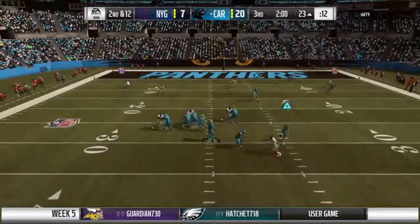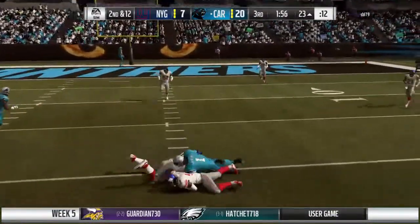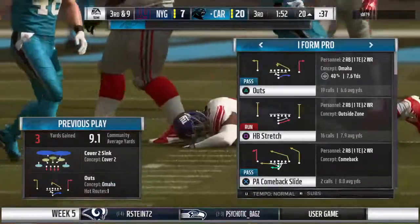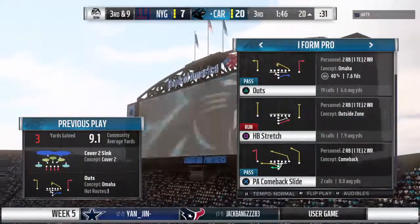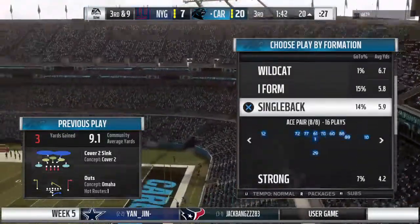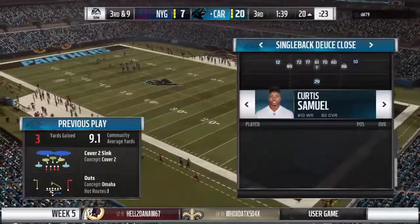To throw on 2nd down is Newton. Escaping the pressure right. And he's able to get it to the edge of the red zone at the 20-yard line. They'll wind up with positive yardage. It's a gain of 3, but now it's 3rd down. How about a tip of the cap to the defense? They're working against a very mobile quarterback, but all day long they've kept him under wraps. And on that play, they held him to a short gain.